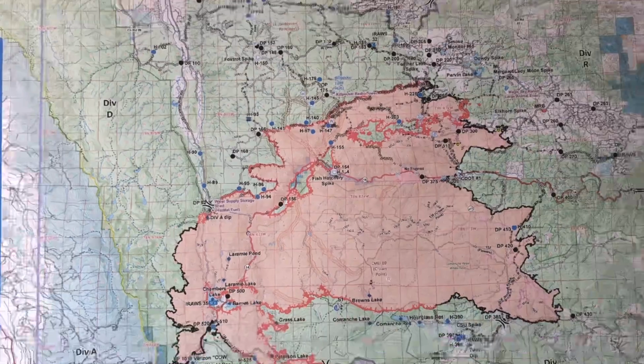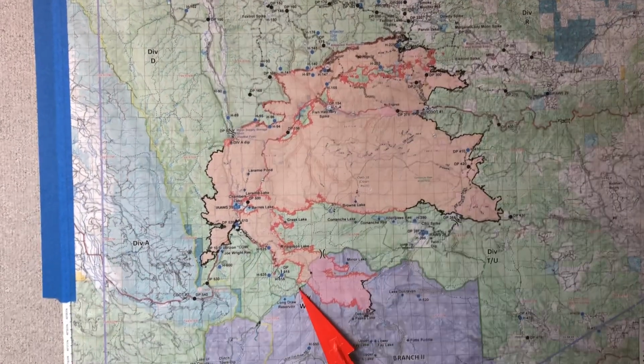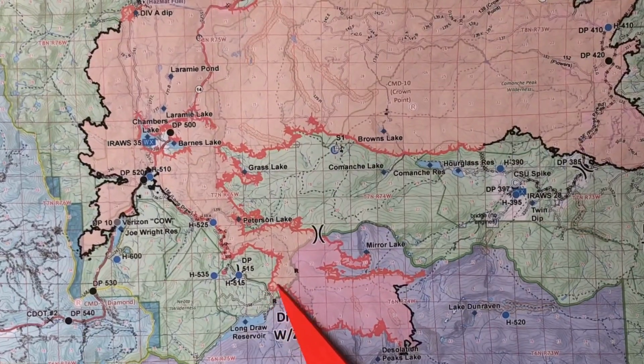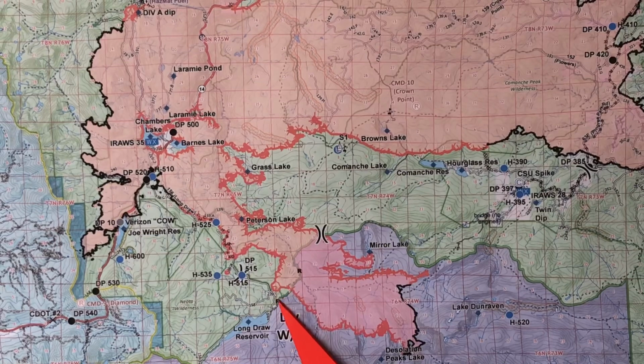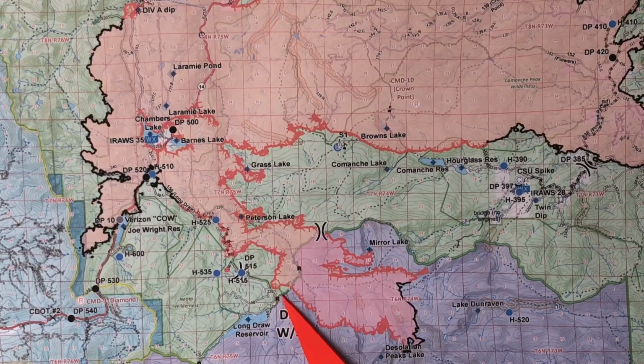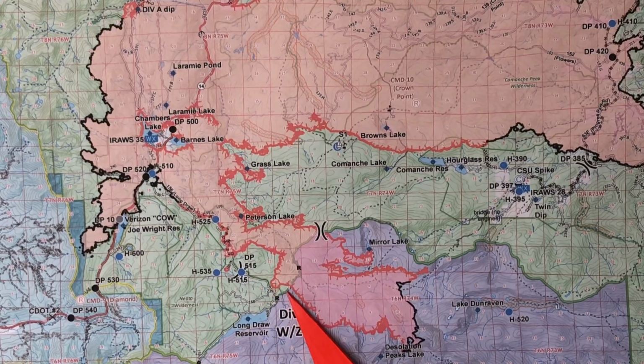Okay, Alpha has completed their burnout going down Corral Creek to Forest Road or County Road 158. And we really need to focus today on mopping up, securing, checking our lines, making sure this smaller piece of heat is really secured.